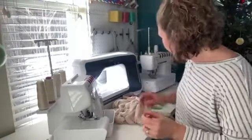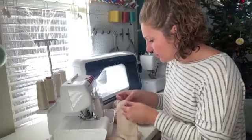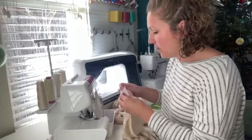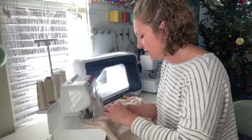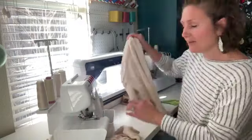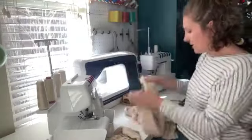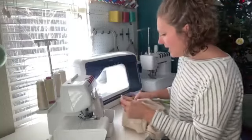Okay, so now we're going to take the bottom band, and it's cut on the fold. So I'm simply going to sew it right sides together on the short end to create a circle. And once we have the circle, then we can insert it into the bottom of the shirt. Okay, so let's look at the bottom of the shirt. I have my one side here that's the seam. I'm going to mark the opposite side because we'll put those on the side seams.